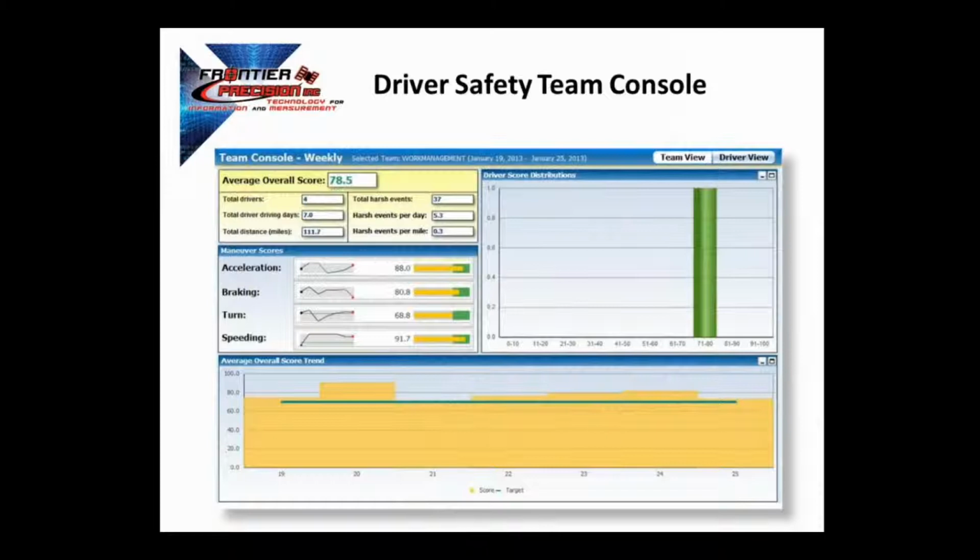So here's an example of the team console. It talks a little bit more about the acceleration, the braking, the turns, things of that nature, and it gives you an overall speed related to whatever parameters you'd want to use. So you can set it up for any specific divisions or groups within a company and see how they're rated.